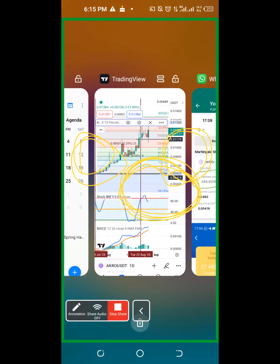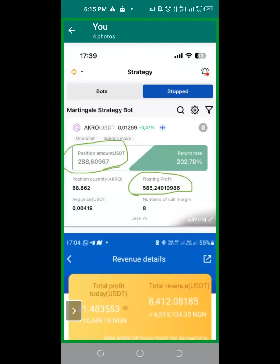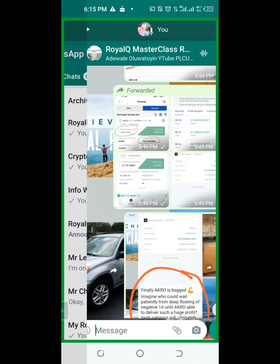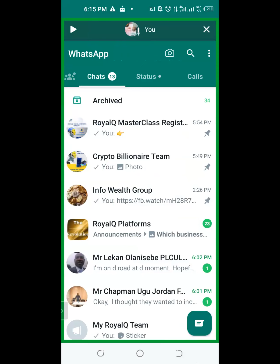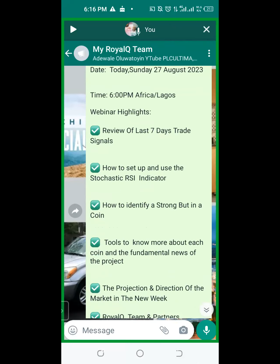So I know some of us might not be excited when our trade is not doing well, but have an approach of long term in your trading too. I want to encourage us that coins can do well no matter how long. If you see that a coin is not doing very well, then the essence of using RoyalQ is increasing the margin calls. I can show us how to do that. That's why you have to do serious money management when you are doing RoyalQ. You don't put all your coins in different coins. It's not necessary to do that.